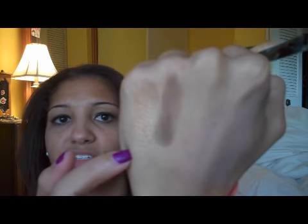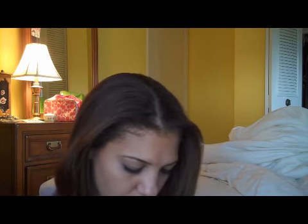And this is, yet again, another Milani baked eyeshadow. Looks like that. And that's it over here on the end. It is just gorgeous. It's just really pigmented and beautiful, and I've been using that on the lid a lot this month, which I've been loving.